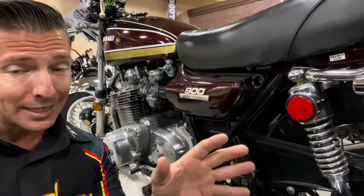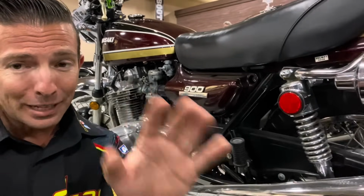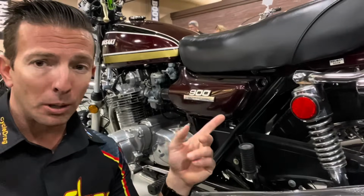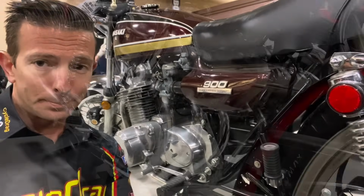They're hard to find in this condition. This one, like I said, unrestored, and that's what makes it even more valuable. It is so pretty. 1975 Kawasaki Z1 900.